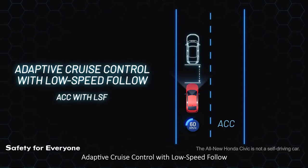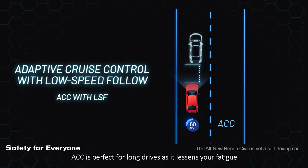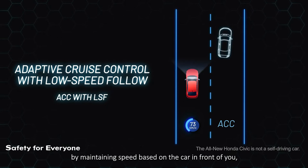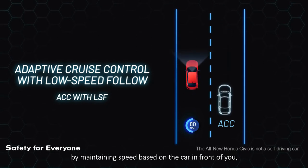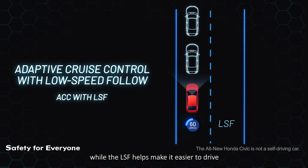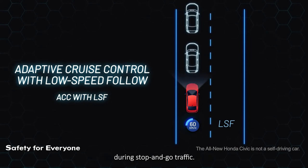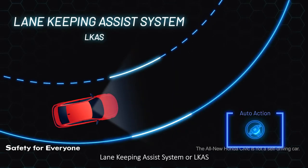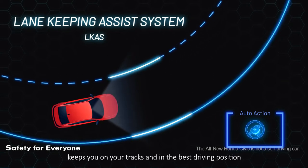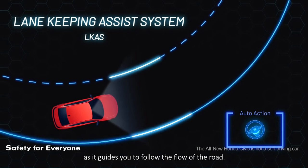Adaptive cruise control with low speed follow. ACC is perfect for long drives as it lessens your fatigue by maintaining speed based on the car in front of you, braking and accelerating as needed, while the LSF helps make it easier to drive during stop-and-go traffic. Lane Keeping Assist System, or LKAS, keeps you on your tracks and in the best driving position as it guides you to follow the flow of the road.